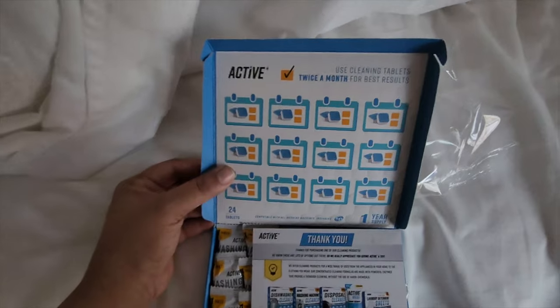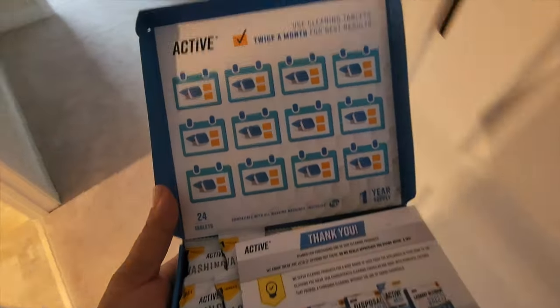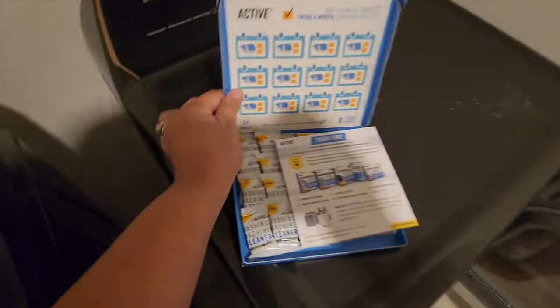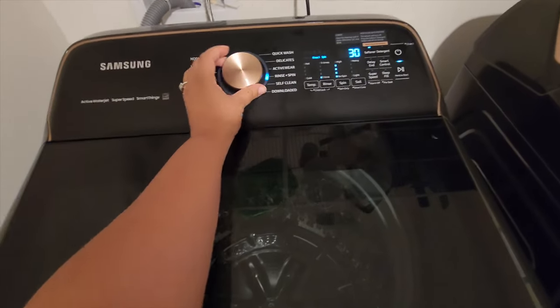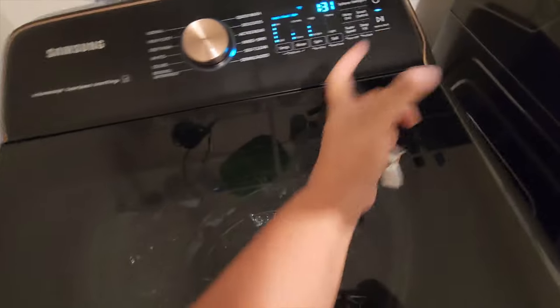All right, so I just opened it and it actually says you should use it twice a month. And you get 24 tablets, so it's a year supply. Look at the amount of laundry that I need to do. What is this? What the heck? I have no idea what that is. Okay, so I'm gonna run a self-clean cycle and then just drop one of these in, I think. So yeah, drop that in and then start the cycle. I think that's all you gotta do.